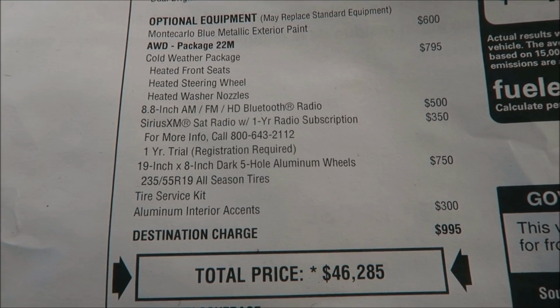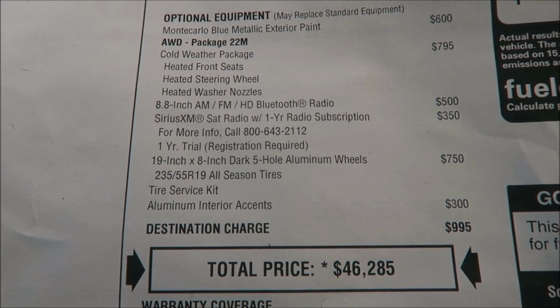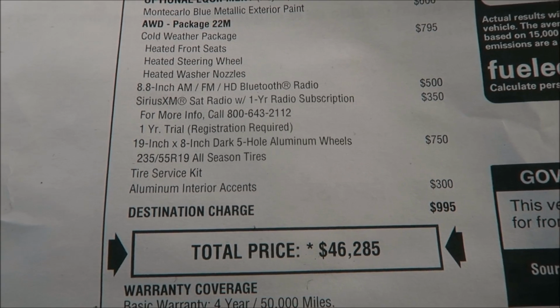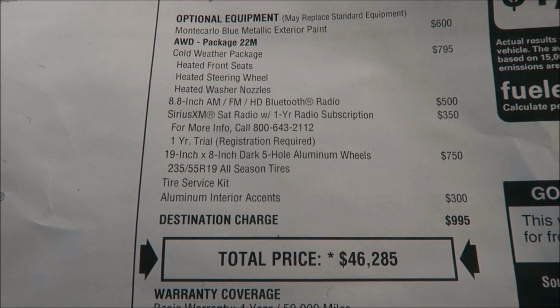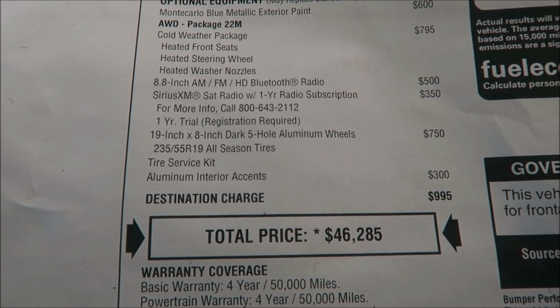Normally you do get those for a year with the car. It depends, you can carry over from your last vehicle to this vehicle and extend it and not start paying until that's up. So it just depends. It's not $350 right off the back if you have another vehicle that is still going through its free trial.